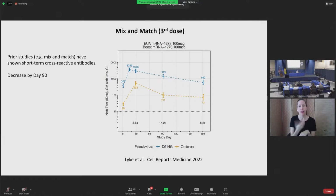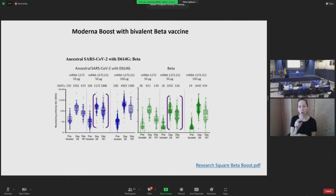But from other studies, the mix and match study from Kirsten Leik and Robert Atmar, you see that boosting with prototype vaccines increases levels to D614G and BA.1 very well early on, as we've seen with COVID as well. But there is a rapid decay over time within 3 months, particularly for the Omicron titers. Next slide. So what do we know about variant vaccines and durability of antibody response?